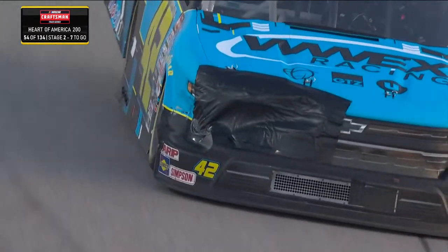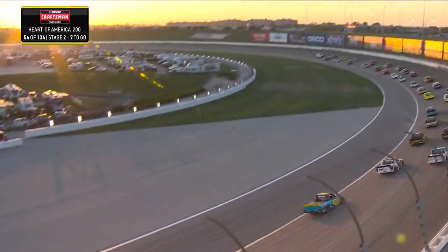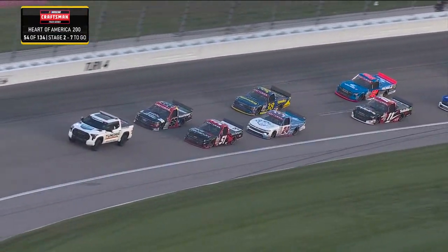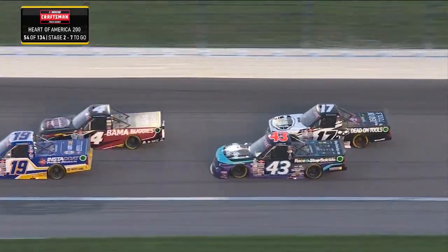This has been fun to see some great runs for Rajah Caruth, Stewart Friesen, Corey Heim with the rebound that he has. We talked about Chase Purdy before we started. Taylor Gray up inside the top 10. Daniel Dye with some trouble early, but he's in the top 10 as well. Great runs for these youngsters.